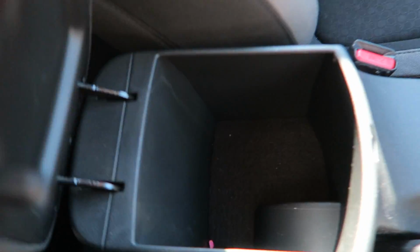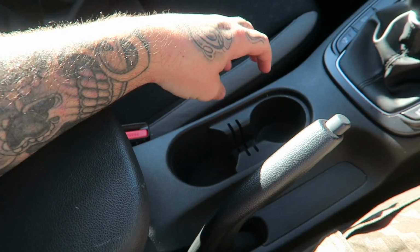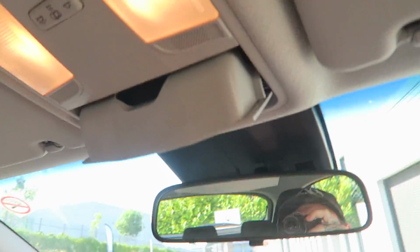Got a nice little cubby hole there underneath the armrest, 2 cup holders, a cup holder in the door, a cup holder over there, sunglasses thingy there, not bad.